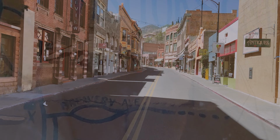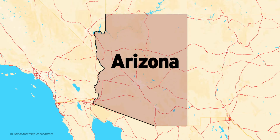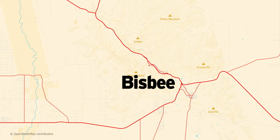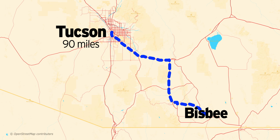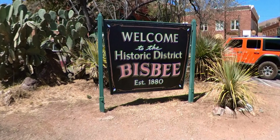Need to escape the desert heat? Well, head to Bisbee, one of the coolest towns in Arizona. If you've never heard of it, it's right here in southeast Arizona, about 90 miles from Tucson and about 200 miles from Phoenix. Now, what makes this town the coolest? It's like no other town I've ever seen.